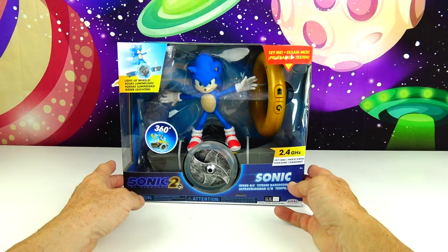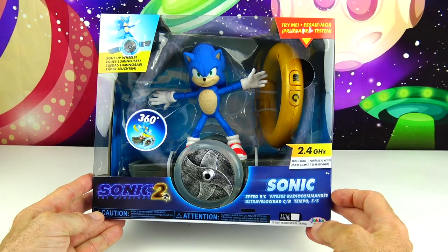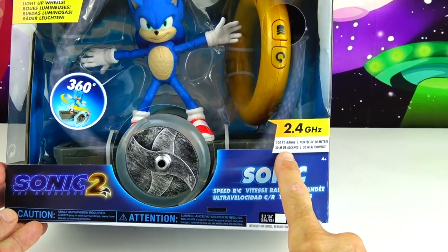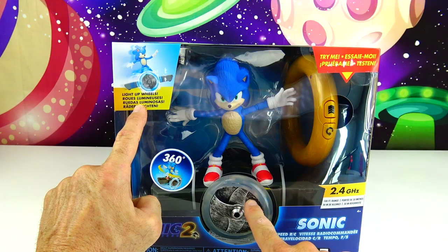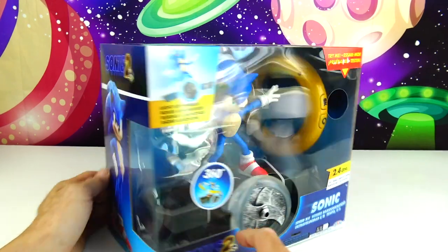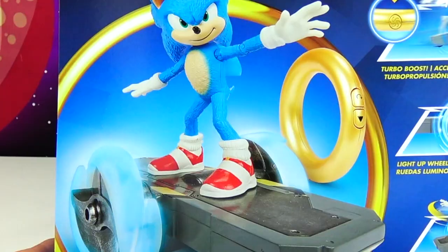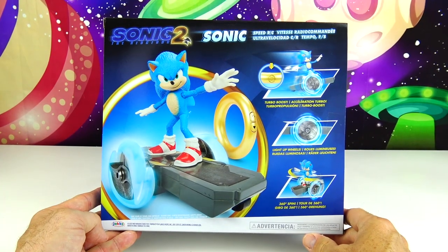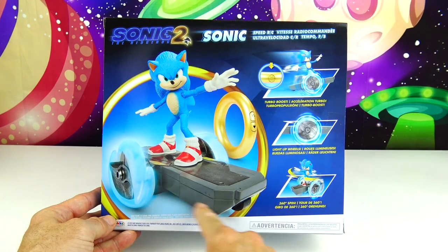Alright kids, check out what we have on the table. So this is Sonic 2 the Hedgehog, and this here is called a Speed RC with a 100-foot range. Nice. And the wheels light up right here, pretty cool, and it does 360s. Awesome! Let's look at the back. Whoa, and there is the magic ring that will create an alternate universe for our friend Sonic, but today it is a steering wheel for this contraption right here.